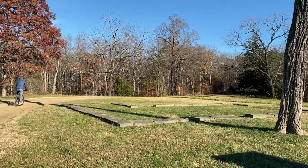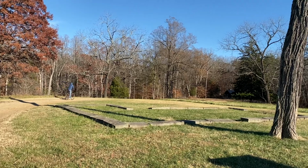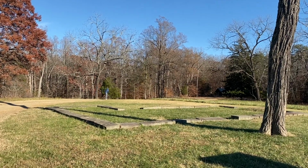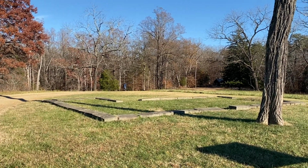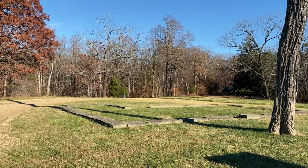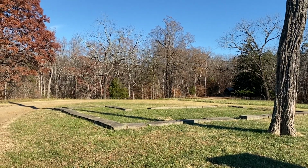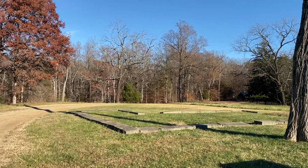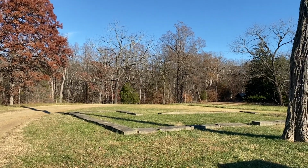So where we are, this marks the site of a farmhouse that got caught in the middle of the Battle of Bloody Angle in the Civil War. So this poor farmer, the Union and the Confederacy had a major battle on his property, and then the Union actually took a bunch of his land to bury their dead. So there's almost 1,500 Union soldiers that were buried right here. This is pretty crazy.